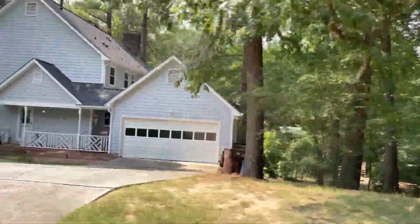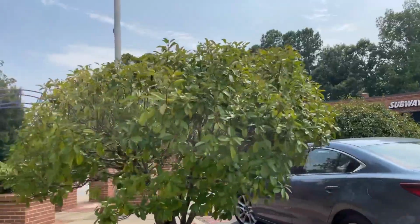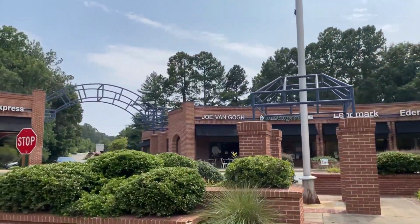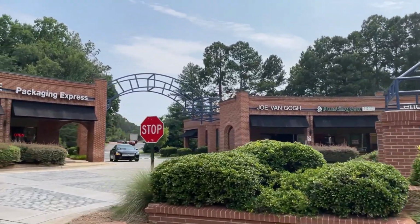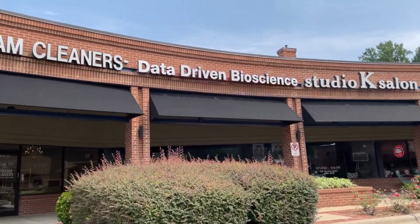Yeah, it is. And it's nice because just like the name of the neighborhood might give way to, it has a lot of wooded areas in Woodcroft, so it's nice. There are some paved walking trails in the neighborhood. There is one little shopping center right on the corner of the neighborhood that you can actually walk to. It has a Joe Van Gogh Coffee, one of the more hip and cool coffee places in Durham, so that's kind of neat.